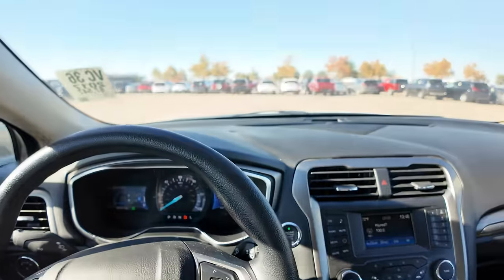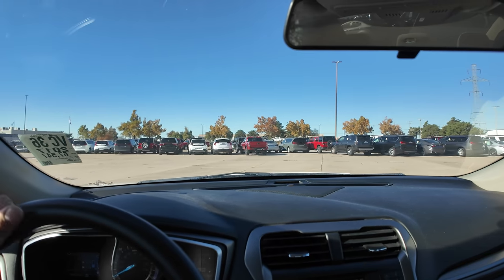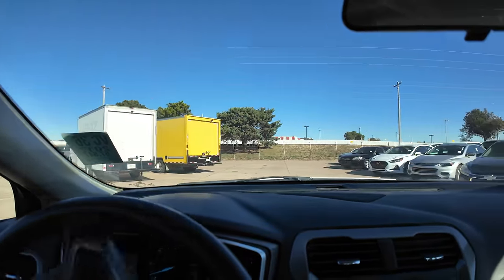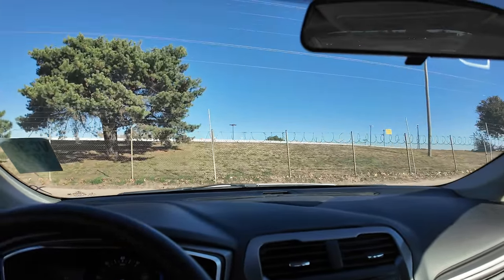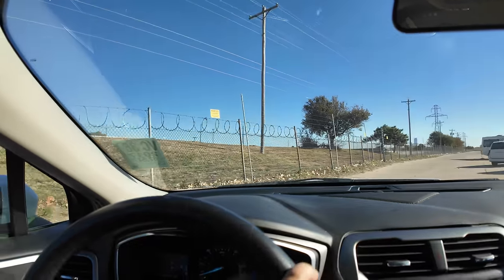36.9. Okay. Well, we're about to kill that fuel economy because I gotta hit the gas. We're parked right next to a white Dodge in front of these moving trucks. It does not sound like the gasoline engine has turned back on yet, so we still must be driving in electric mode.